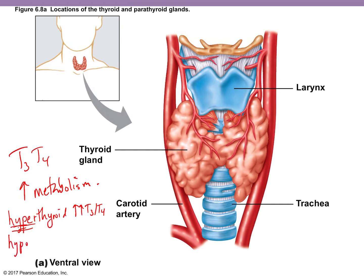And then hypothyroid is pathologically low levels of T3 and T4, and the opposite would be true. You would feel very tired, tend to gain weight, feel cold, be lethargic, and have trouble concentrating. These are the two extremes, and this is a way to illustrate what T3 and T4 do for you: they regulate your metabolic rate.